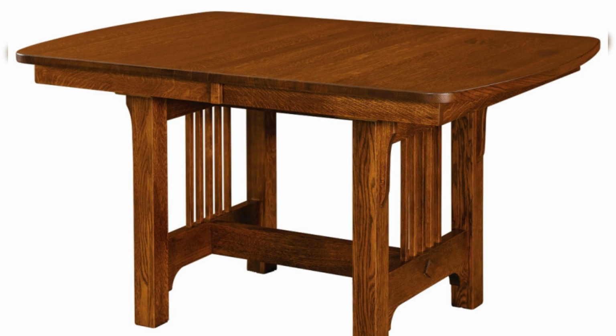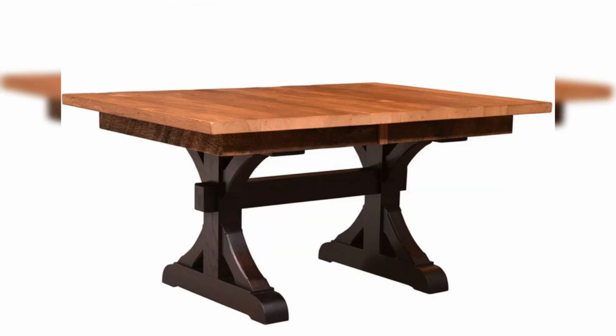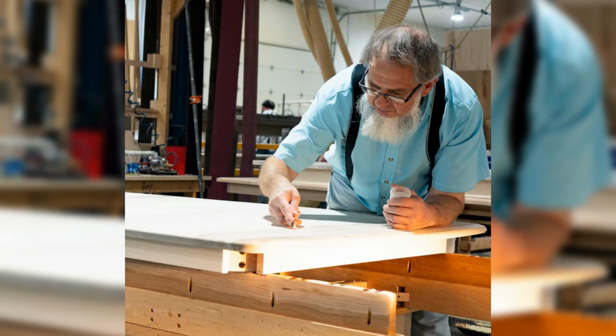Another popular example of multifunctional furniture is the extendable table. Amish families often gather for meals and social events, requiring flexible space solutions. An extendable table can be expanded to accommodate larger groups for special occasions, and then easily reduced to save space during regular use. This adaptability makes it a practical choice for dining rooms or kitchens with limited space.